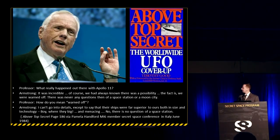Professor, what really happened there on Apollo 11? Armstrong: It was incredible, of course. We'd always known there was a possibility. The fact is, we were warned off. There was never any question then of a space station or a moon city. Professor, how do you mean warned off? Armstrong: I can't go into details except to say that their ships were far superior to ours, both in size and technology. Boy, they were big and menacing. No, there is no question of a space station.